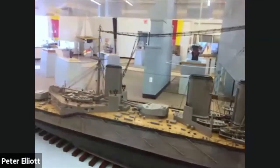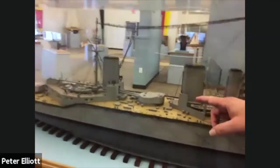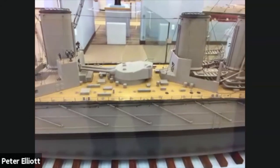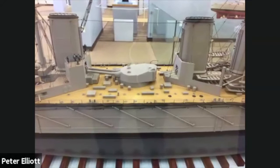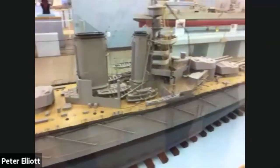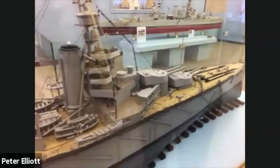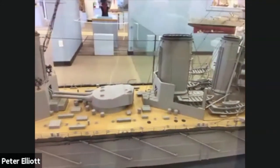But the man in charge of this turret won the Victoria Cross for ordering the powder magazine to be flooded with seawater after the turret was hit by a German shell. He won the Victoria Cross. Now, giving an order may not sound like a lot to win the Victoria Cross for, but when the shell hit the turret, it blew the roof off. It killed almost the entire crew. And the man, Major Harvey, it blew both his legs off.